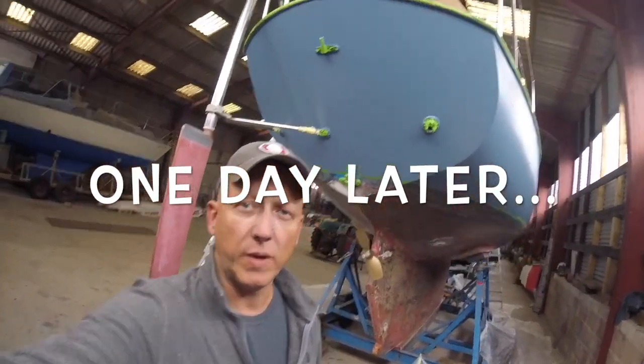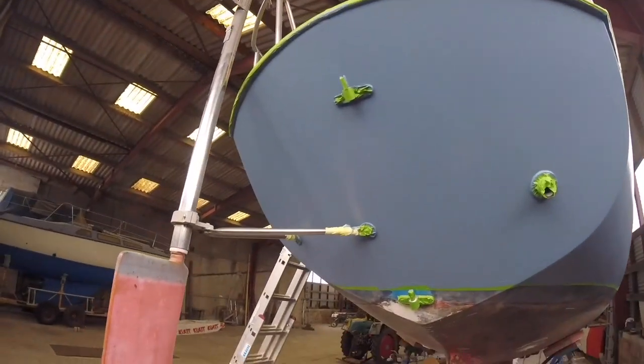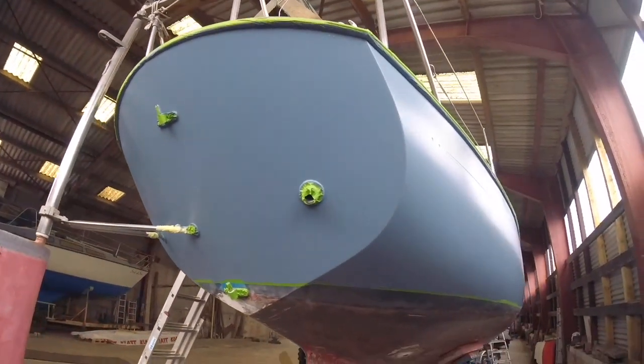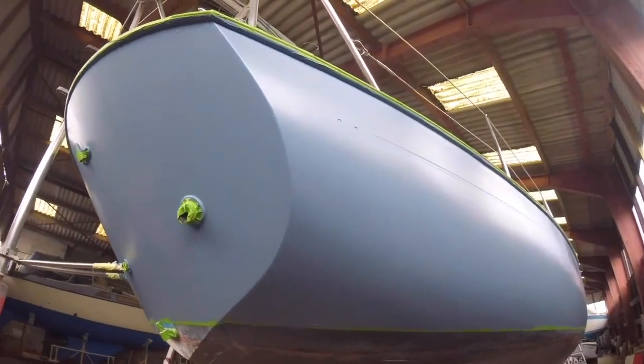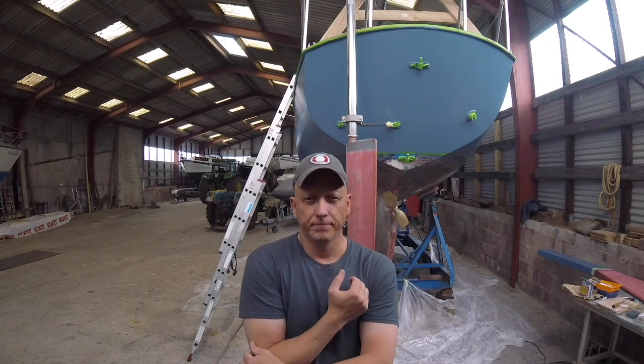So I'm done with applying the pre-coat. It turned out really nice, super smooth finish, and I just rolled it on with a foam roller. I didn't even need to tip with a brush. There's no bubbles in there, nothing. It looks really, really sweet. Oh yeah, one more thing.